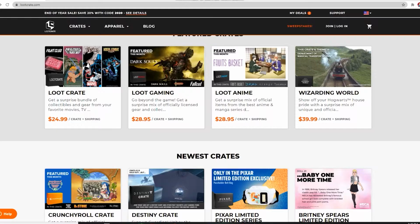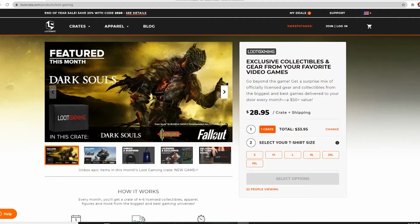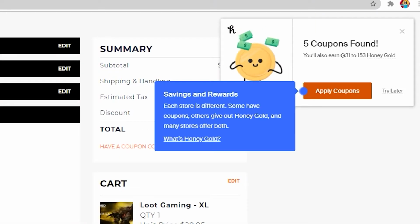Let's move on to Loot Crate and see if Honey will work on there. So we have the option to buy 4 different crates. I'm gonna go with the gaming crate because, yeah. It asked me my t-shirt size. Man, I wonder what's gonna be included in there. Oh look, Honey found 5 coupons to apply to it. Let's try them out. I saved $5.79. That's actually pretty neat because that was about how much shipping cost. So I actually saved on shipping plus a few extra cents. So that's a pretty good deal.